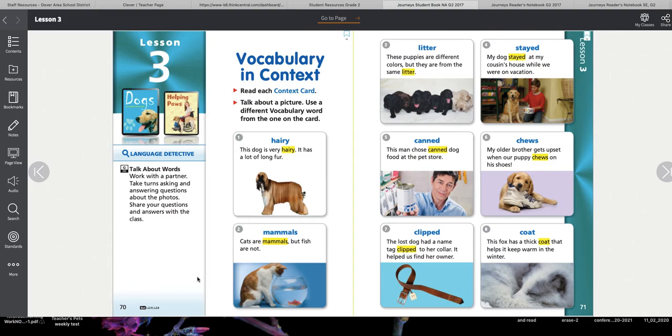Litter is our next vocabulary word. It's number 3 in your book, page 71. If there is a litter of babies, what does that mean, Alina? It means like mommies, they were born all at the same time. What was born all at the same time? A litter. Which is what? A litter is what?